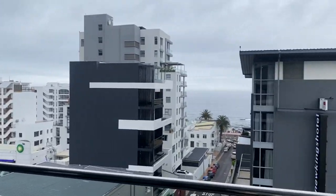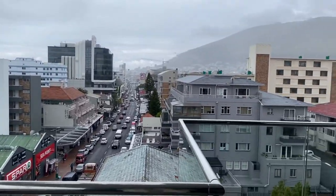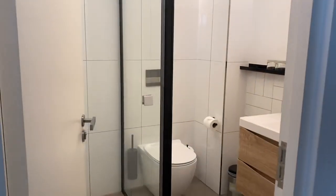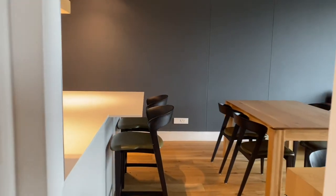The weather is a bit shaky, guys, it's raining, it's drizzling rather. But this is the balcony from the bedroom. Two chairs. And this is the shared bathroom, which just has a shower. That's basically it.